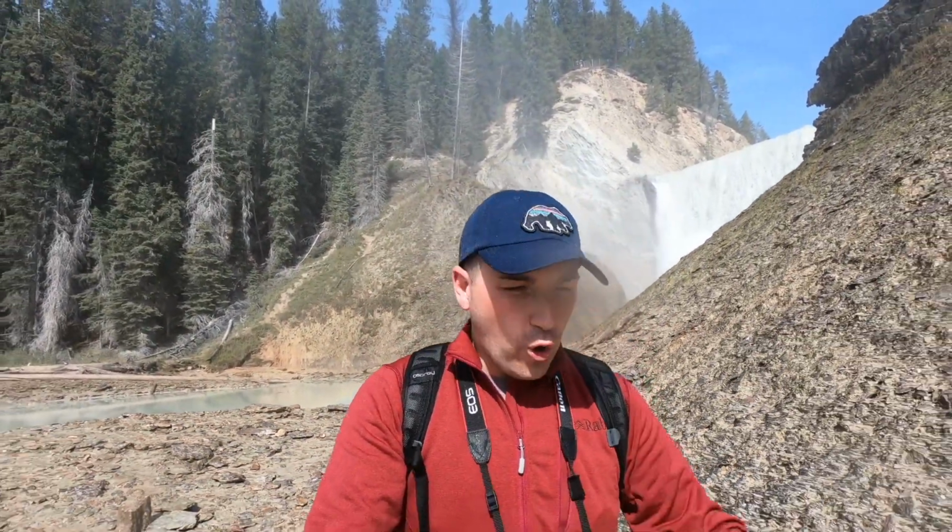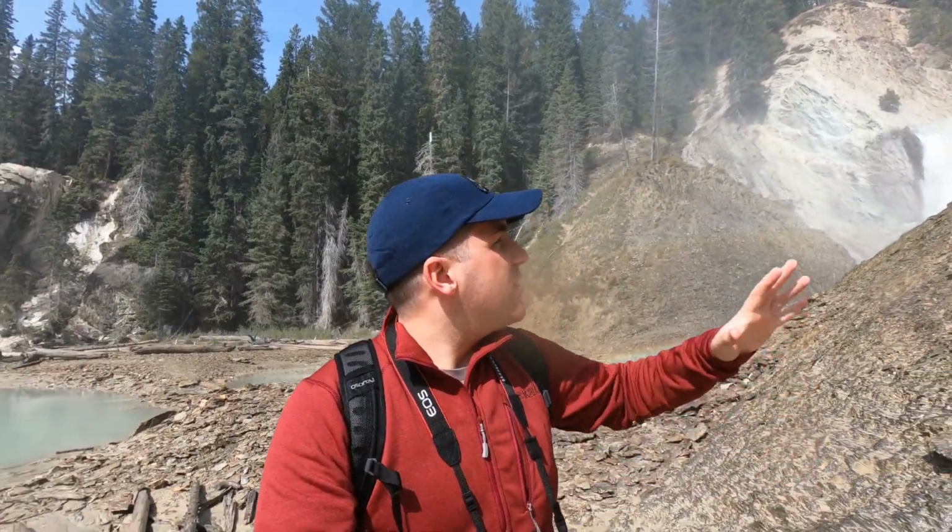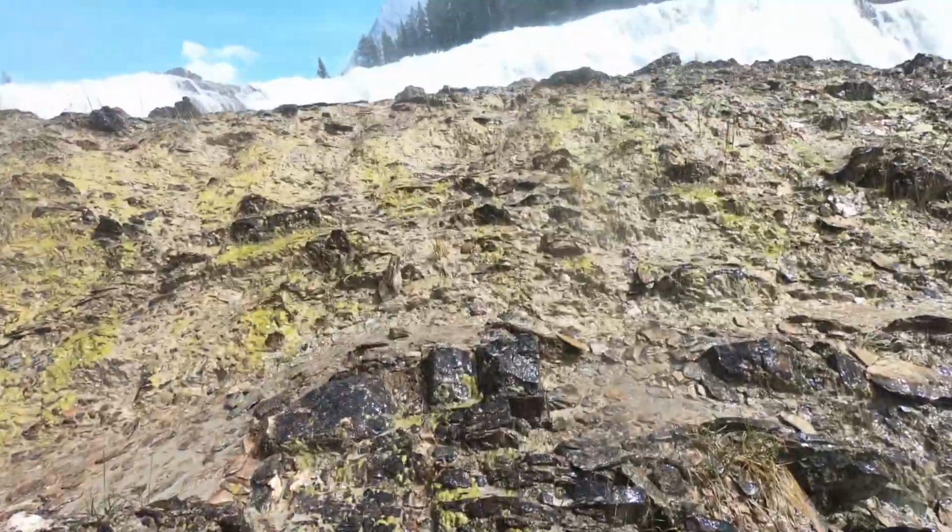I literally feel like I'm in a rainstorm. You can walk all along the riverbed and you've got the falls behind you, there's mist all around you. It's so incredible.